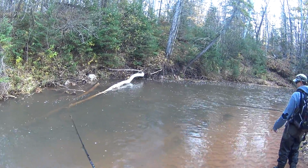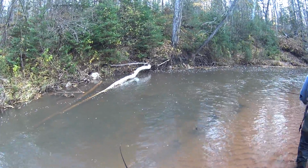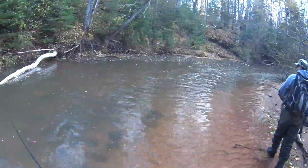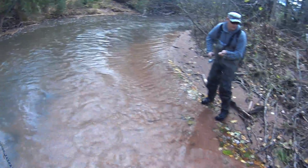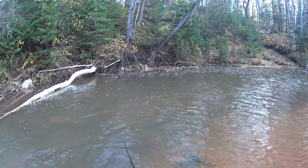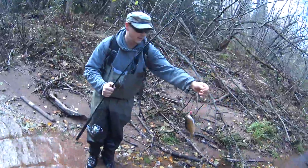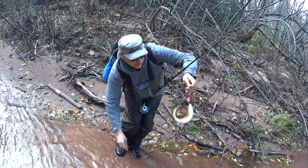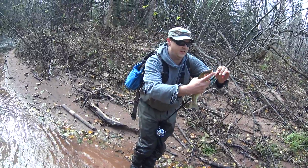It's not as deep on this backside as well. Oh, nice! Nice one, Shebs. Rainbow. Nice. That's a cute fish. Skunk destroyed. Nice. Beauty. Let's get a good picture of it. Nice rainbow. Looks like a resident. Just a little cutie. Uh-huh. He's fat, though.